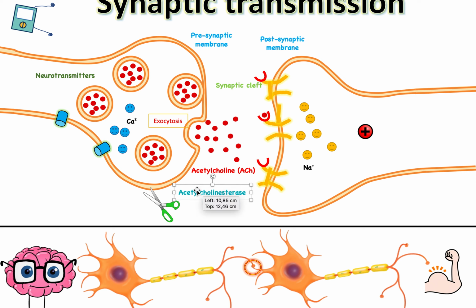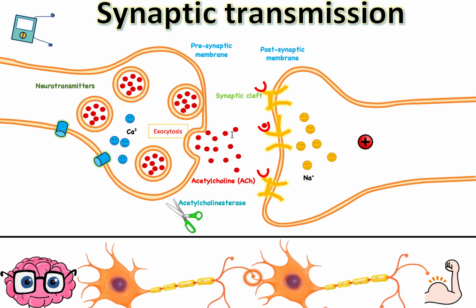So acetylcholine esterase will be there to make sure that we chop them up, and move them back into this presynaptic neuron to be put into vesicles again and be stored until the next signal is sent so they can be released, okay? So that's all that acetylcholine esterase is. It's just like a recycler to make sure that this doesn't build up for too long. All right, so that's it.